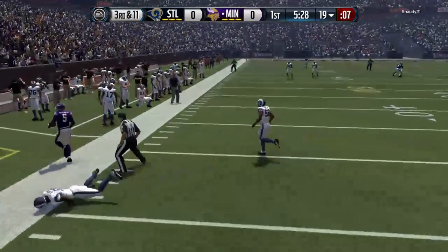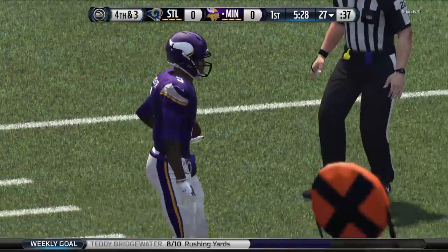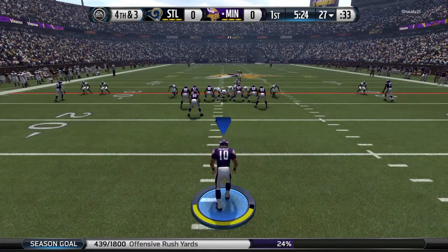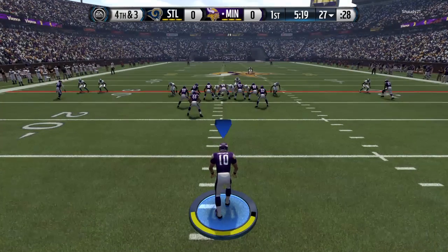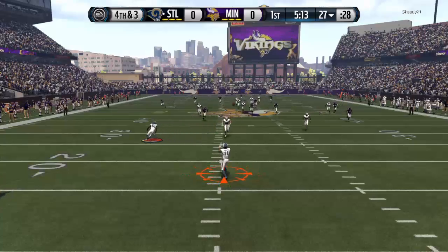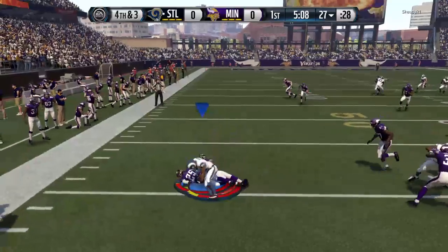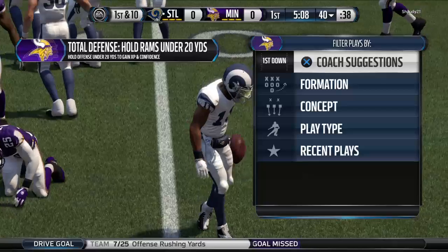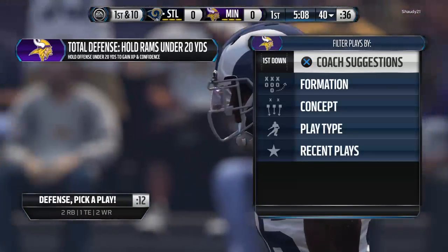Breaks free, has some space to work with. Huber is back now. He'll be punting. Austin's got a chance this time. They'll mark him at the 40. Austin's able to show off his talent on that punt return that time. What speed and quickness that allows him to break through some of that coverage and picks up good yards.